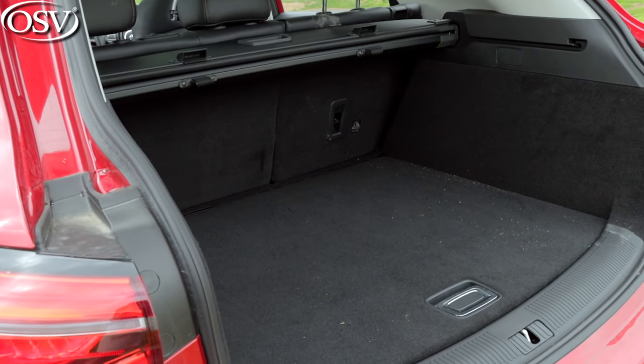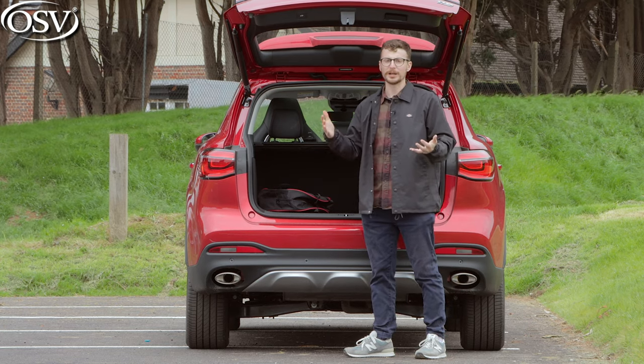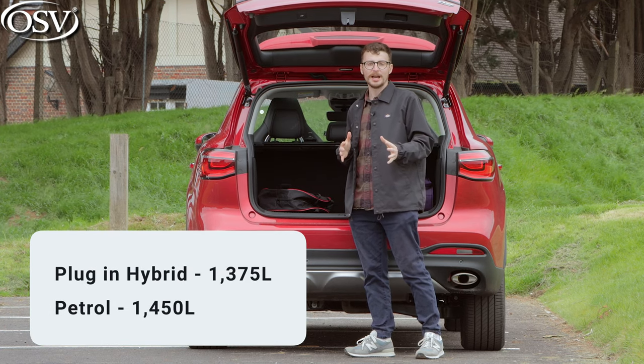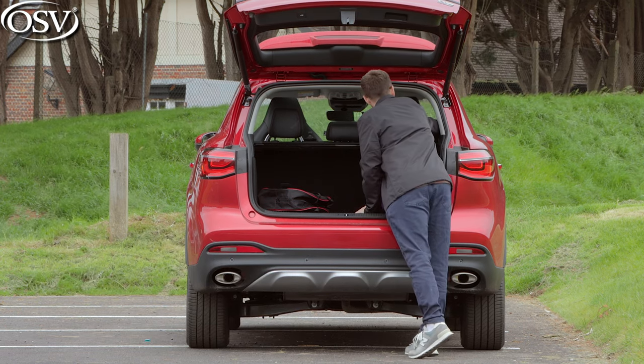It's a pretty basic boot space, but we can fold down the seats from here to extend the boot capacity further. With the plug-in hybrid version, it gives you around 1,375 litres, and with the petrol version, it's around 1,450. Just use the levers on either side there, push them up.